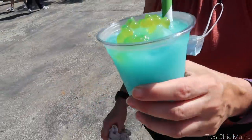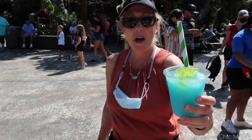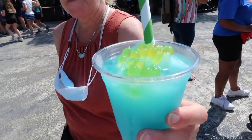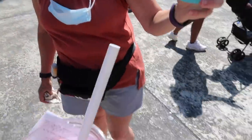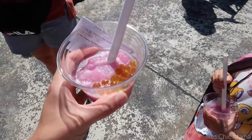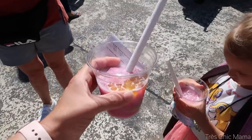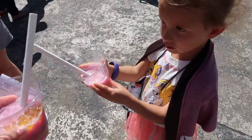All right, my mom got the, what is it called? Mojarra margarita. Is it good? Yeah. And it's got passion fruit pearls on the top. And Sydney and I have the Night Blossom. And they were so sweet. I asked for an extra cup because I was just gonna pour some into Sydney's cup and they made two mini ones for us.